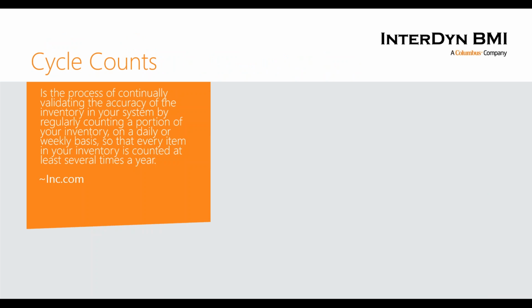So the next pillar, and this is the one that I get asked about the most, is the cycle count. So what exactly is a cycle count? So the cycle count is a process of continually validating the accuracy of your inventory. And you want to do this on a regular basis by counting a portion of your inventory on a daily or weekly schedule rather than counting all of your inventory at one time.